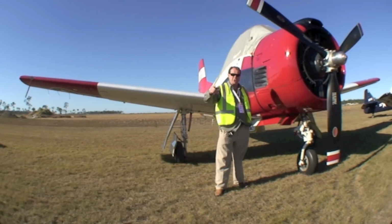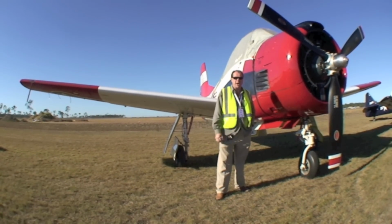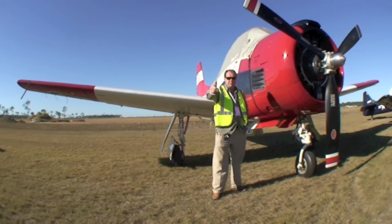This plane's called the Trojan. It'll thump in, it'll get you out of bed in the morning. It's got more horsepower than Billy Goats and a whole bunch of Clydesdales.